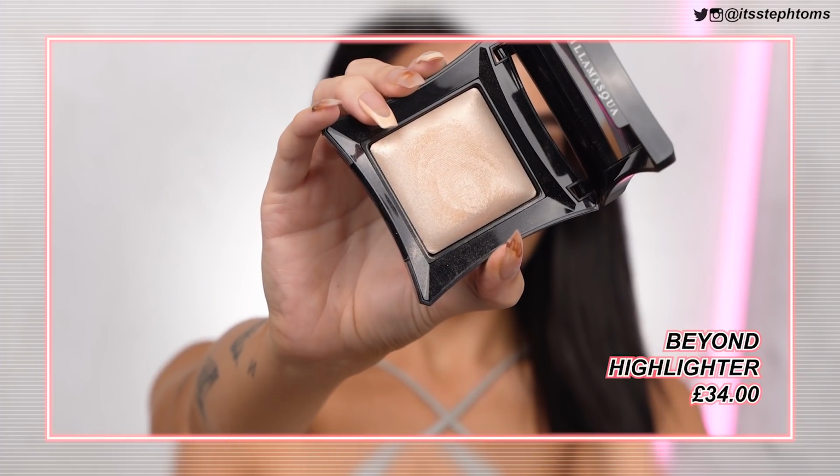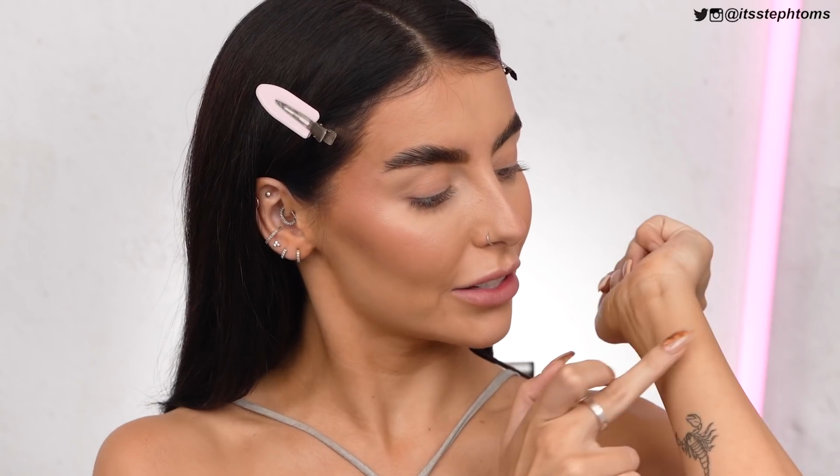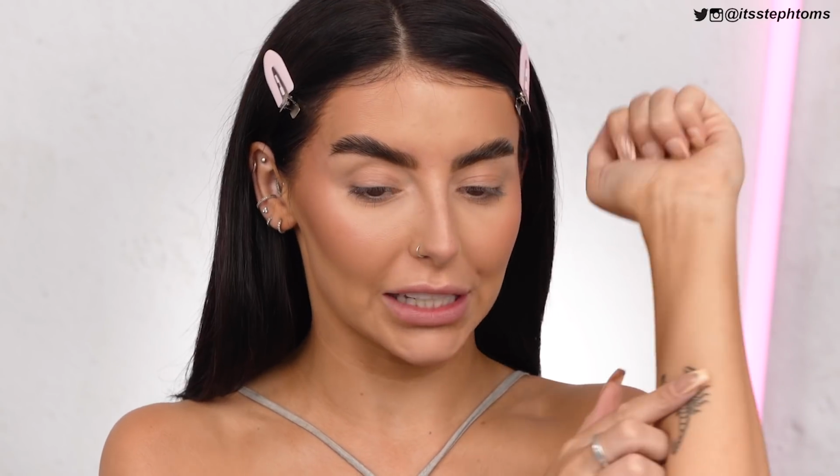Now I'm gonna go in with one of their Beyond Powder highlighters, which like I said, are so damn good. So this is what it looks like and I'm just gonna go 1, 2. This is how it looks. Let's do a swatch here and you might be able to see there. Again, it's one of those products that if you build it up, it's super, super intense, especially when you put it on with a brush. But you can also do a really sheer wash of it.